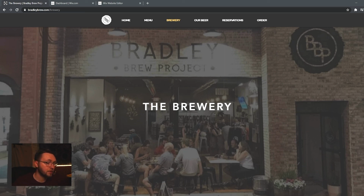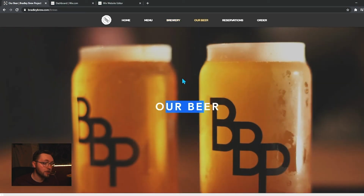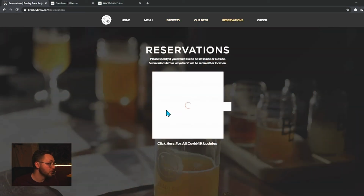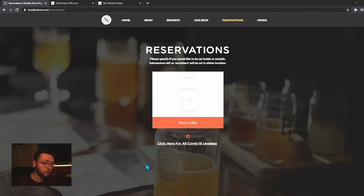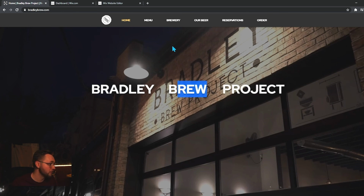And here's what I mean by that, right? So the background for the brewery page is a picture of the brewery. Background for our beer is our beer. Background for reservations is a table of the beer, a picture of the beer at a table. And we follow this for every single page on the website, so it follows a common theme, and it just looks super nice on desktop. It looks great on mobile because the photos are the same.